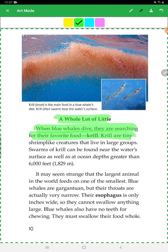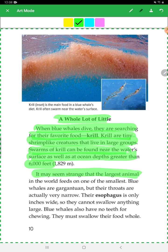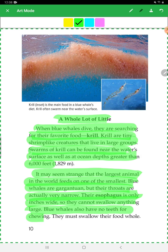Krill are tiny shrimp-like creatures that live in large groups. Swarms of krill can be found near the water surface as well as at ocean depths greater than 6,000 feet. It may seem strange that the largest animal in the world feeds on one of the smallest. Blue whales are gargantuan, but their throats are actually very narrow. The esophagus is only inches wide, so they cannot swallow anything large. Blue whales also have no teeth for chewing. They must swallow their food whole.